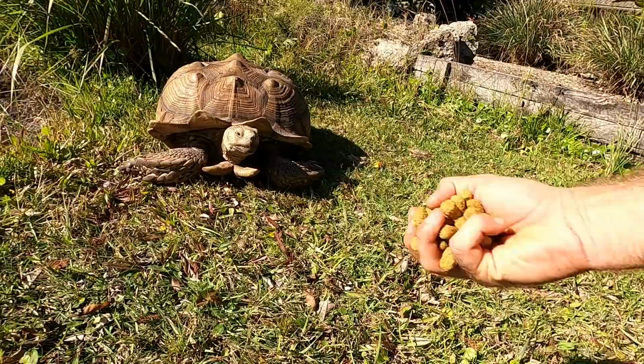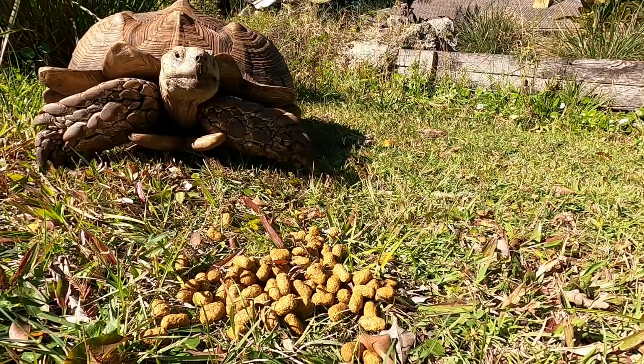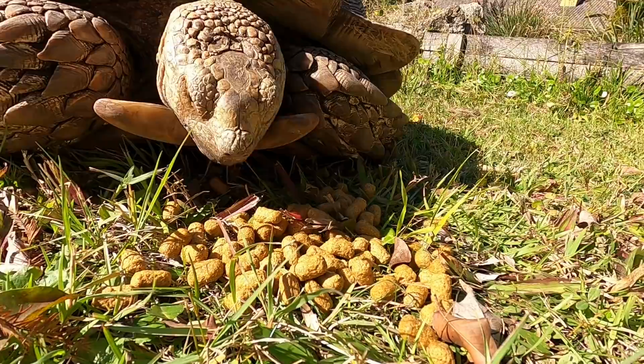Sometimes the tortoises don't look where they're supposed to. Come on, buddy, look. There it is. Oh, look down, look down. Right here. Use your little sniffer. Use that sniffer. There you go, come on. We gotta lead a tortoise to chow. There you go. Okay, we did it.